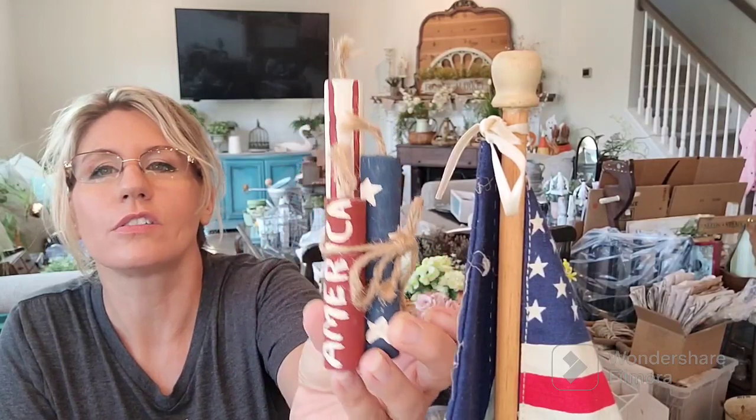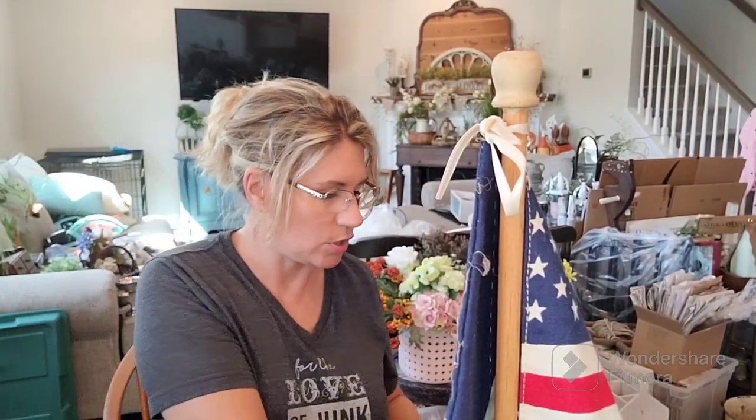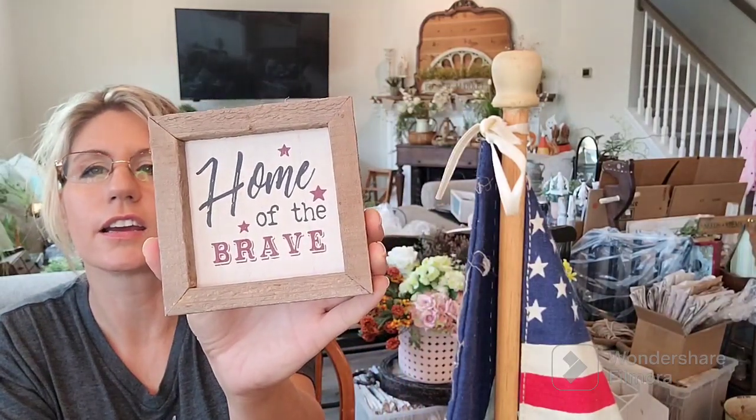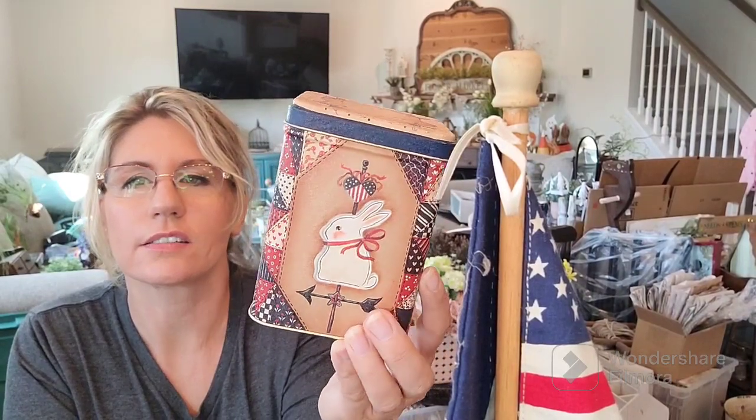Then I found these little guys. So these sets are also little firecracker sets. I picked up 2 of those sets and found this super cute little shelf sitter wood block and a sign, and this is just so adorable. Cute little tin. Look at how cute that is.